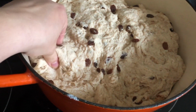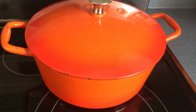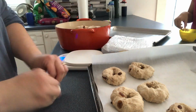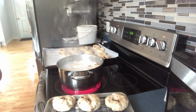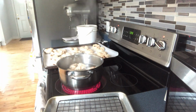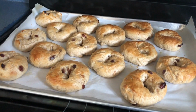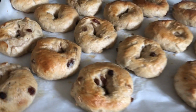Here's the dough, so I'm gonna let it rise for about an hour. I find just putting it in the Dutch oven thing here is the easiest way for me to let it rise. So I'll check back on it in about an hour. Here's the finished product. Well, there's gonna be 2.5 trays when they're done.